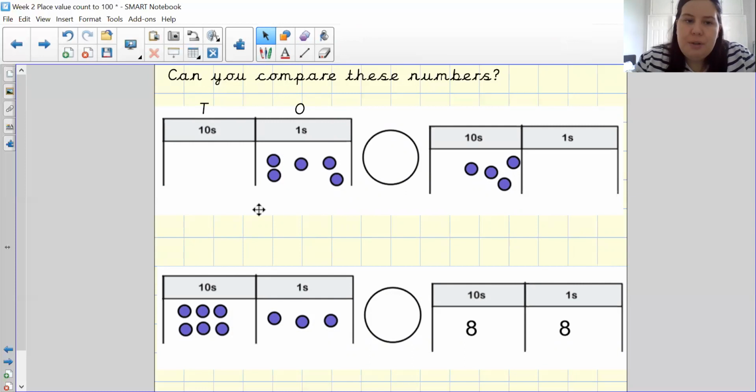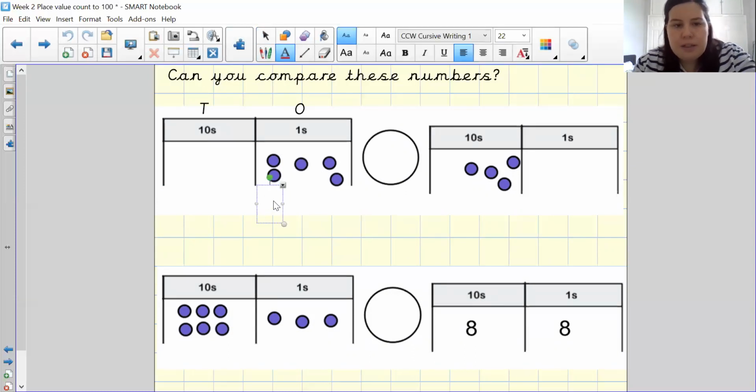The first thing I'm going to do is I'm going to count how many ones I have. 1, 2, 3, 4, 5. So I have 5 ones. Do I have any tens? No, I don't. So I'm just going to write 0. So that means this side is 5. And now look at the other side.